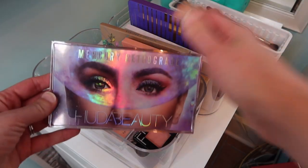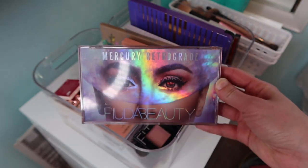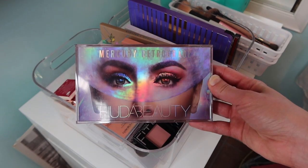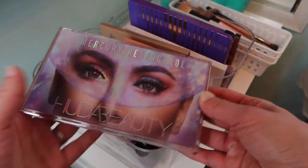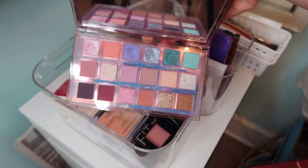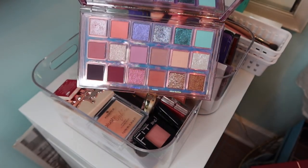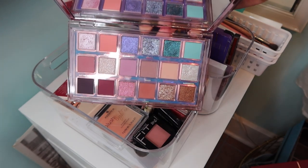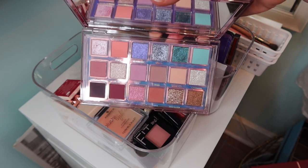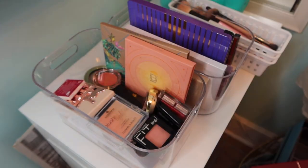I definitely want to grab this Mercury Retrograde. This is definitely a spring capsule item that I truly love, and I'm pulling it because the colors are very spring, like pastel purple, pink, that kind of thing, and it definitely is not a chopping block item. I just feel like this is the great time to use it. So we'll pull that for eyeshadows, and I did pull enough to pull 2 at a time.